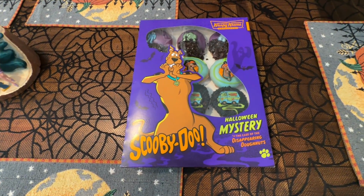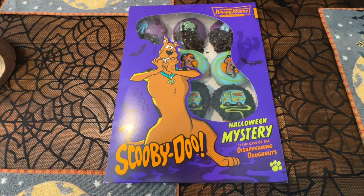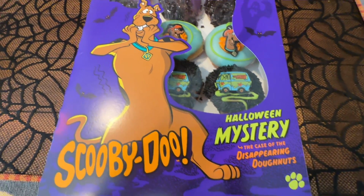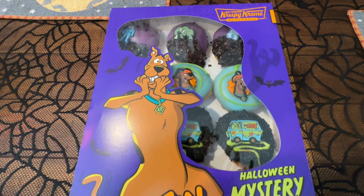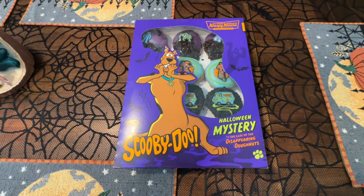I really like how they decorated this box. You got the pretty purple and orange for Halloween, the lime green. Scooby looks all scary, and then you got one of the ghosts and bats. They did a really good job with the colors. Almost looks like something you don't want to throw away, like a collectible.